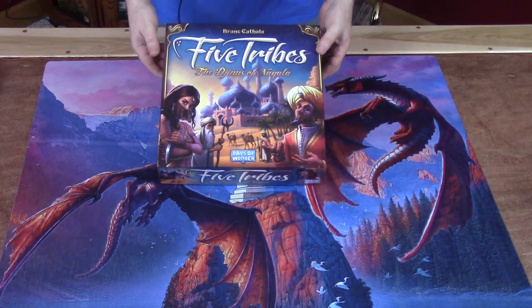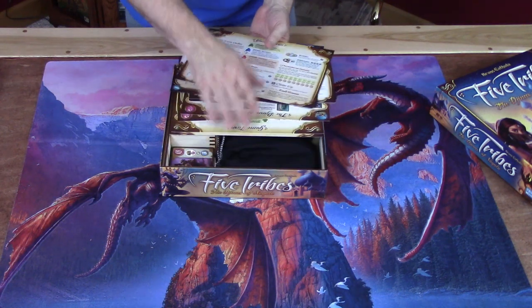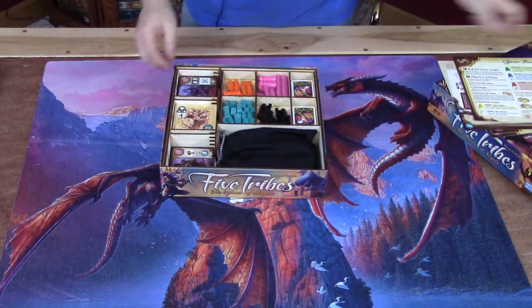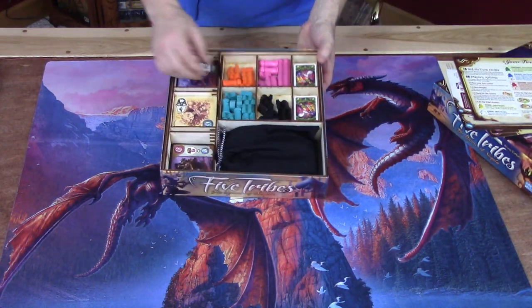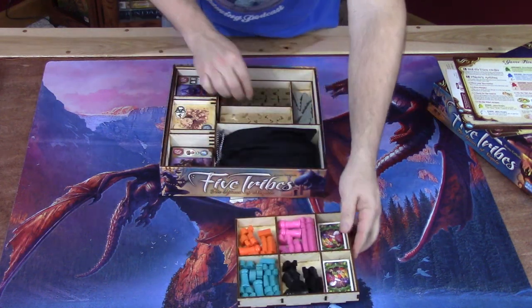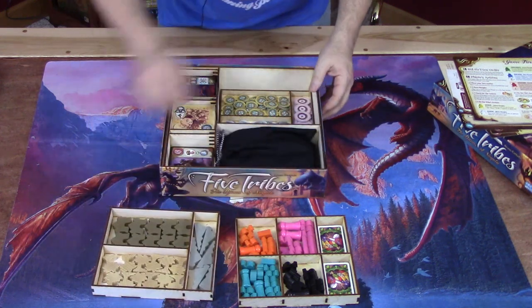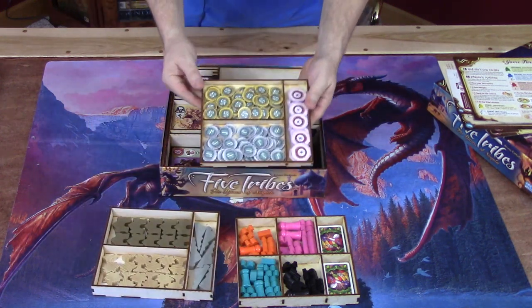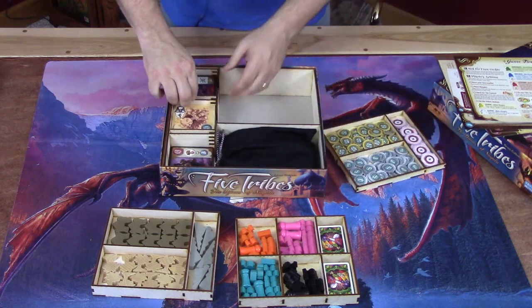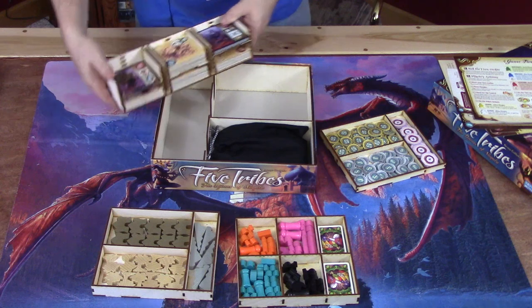And of course, Five Tribes. This has the Artisans of Naqala expansion. So I've got lots of goodies in here. Very simple, great tile placement, removable trays for all of your components. Likewise, really nice removable trays for all the wood bits, trays for all your money. Your cards come out very nicely as well.